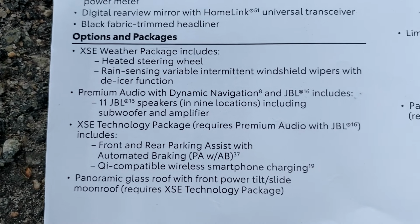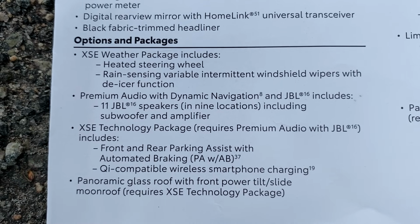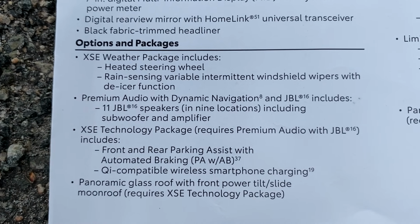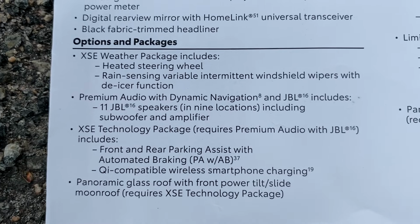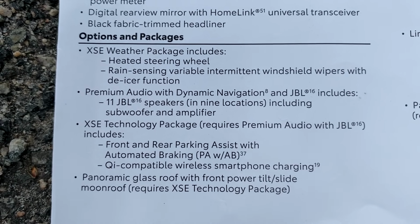The tech package, that's pretty cool. A lot of people might want that. But notice that to get the tech package, you also have to get the premium package. They go together like ram-a-lam-a-lam-a, da-diggity-ding-da-dong. All right, panoramic glass roof too.